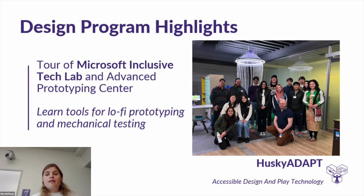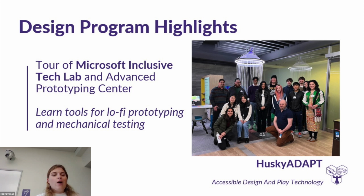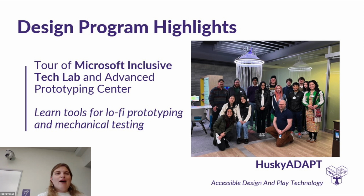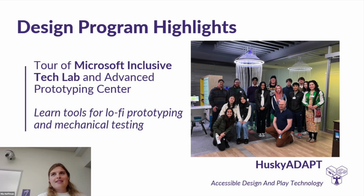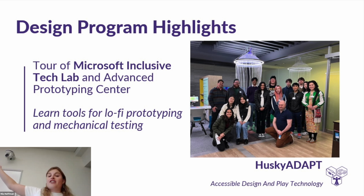You get to go on a tour of the Microsoft Inclusive Tech Lab and Advanced Prototyping Center. And really, this is always a highlight, especially the Advanced Prototyping Center. They love to show off all the different gadgets and how they do mechanical testing. They say that the elementary schools that go through don't get as excited about material testing as some of the mechanical engineers in the room. And you get to see the lovely jellyfish light fixture that is like the sensory dream.